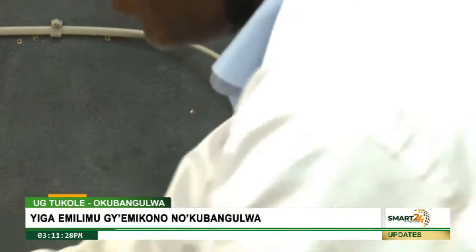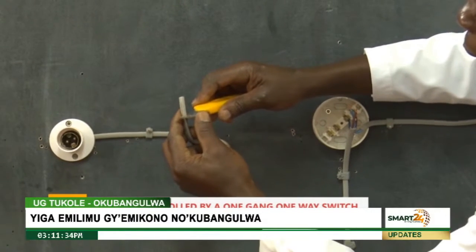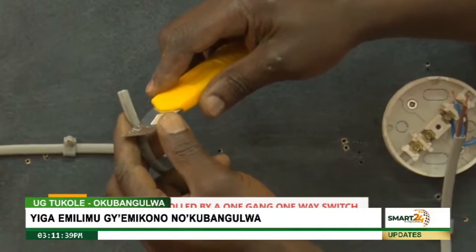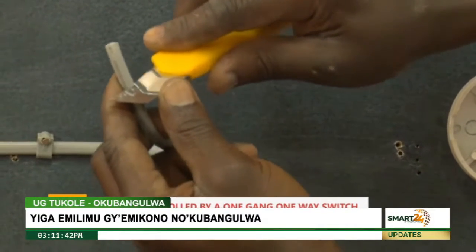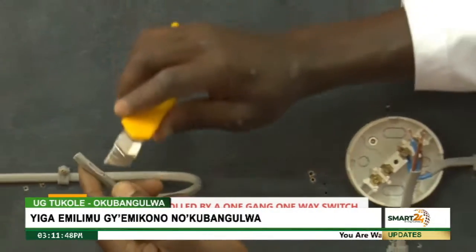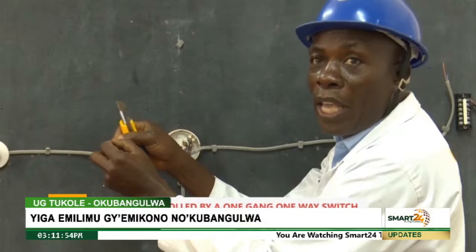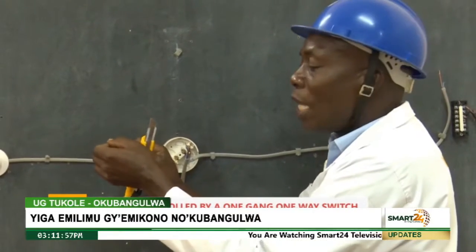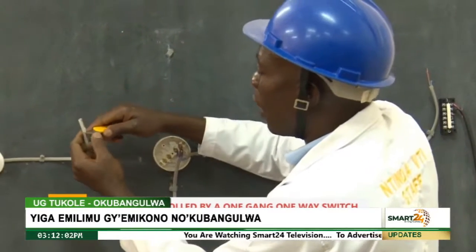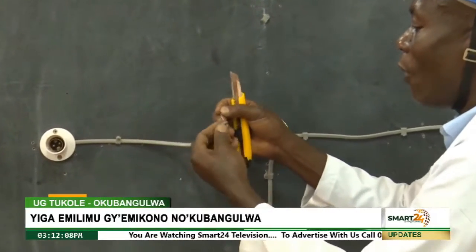Now after cutting, you strip. When you are stripping, you press at around 30 millimeters, which is 3 centimeters, slightly more than an inch. When it has cut, you bend the knife at 30 degrees and then you strip. If you carry it at a sharper angle, you will injure the conductor. And once you injure the conductor, you will reduce its current carrying capacity. So be very careful and carry it at 30 degrees and then you strip.